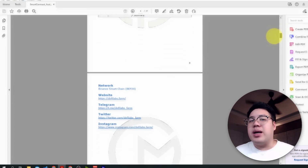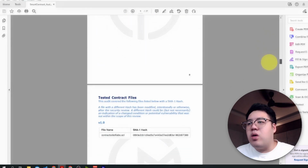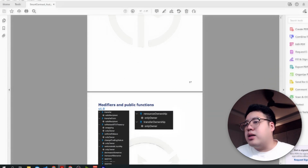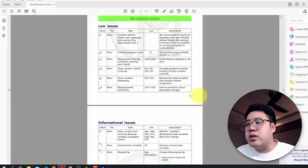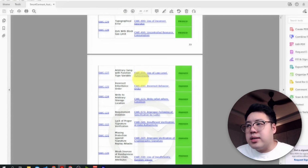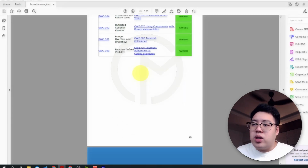This is to maximize the trustworthiness towards customers, whether it's safe or not. If you scroll all the way down to the end, you will see that the audit is passed. No critical issue, no high issue, no medium issues. You can see all the smart contract lines here. Make sure they are all fine. You can see all passed. There's no backdoor or any smart contract breach.